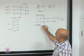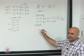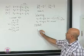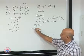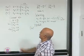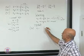Update. You tell me what to do now. Which equation do I take? 1b prime, yes. 1b prime. And I swap the roles of x1 and x3.